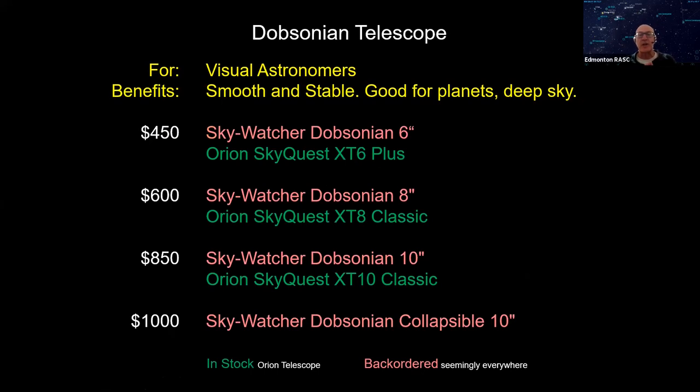And as I switch to the color scheme, it is tough to buy that SkyWatcher right now. These are backordered seemingly everywhere. So that's too bad. I have not been able to find any site that allows you to buy anything in the 6 to 10 inch range, which is the most popular range. But the one in green, Orion, turns out those are in stock. So the equivalents in Orion are in stock at the 6, 8, and 10 inch levels.